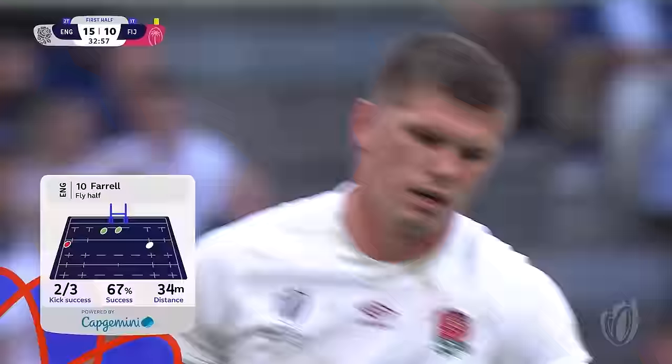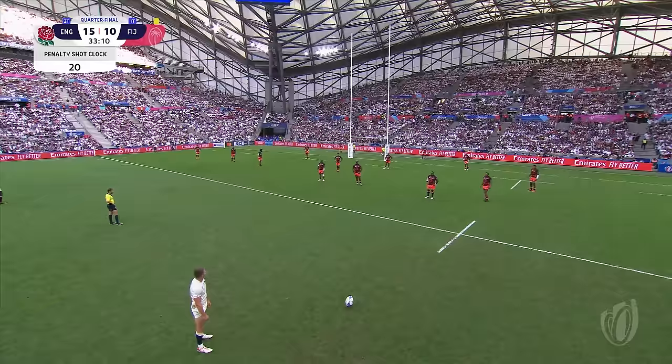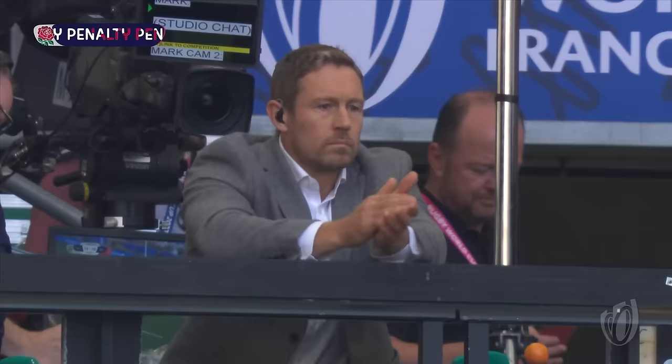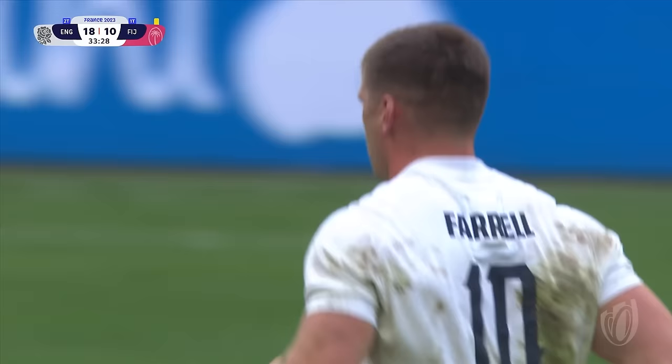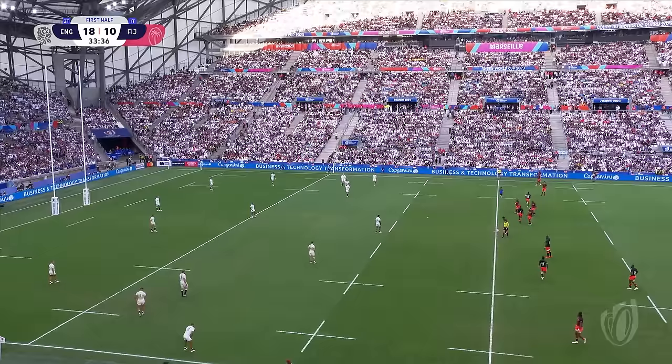Farrell closing in on 1,200 test points. Strikes this one, slides it inside that right-hand upright and extends England's advantage once more, as the man he surpassed, England's all-time leading point scorer, watches on. 18 points to 10. Abbasi makes his way back on. Not too much damage.